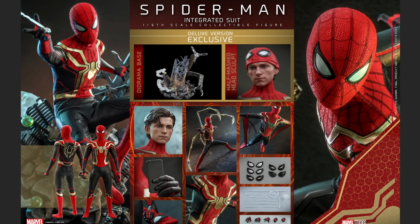If you get the deluxe, you get a masked head sculpt. You get an unmasked head sculpt. You get a half unmasked, half masked head sculpt. You get that. You get the freaking Iron Spider legs.